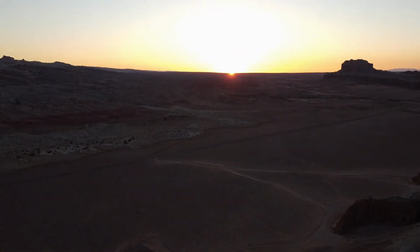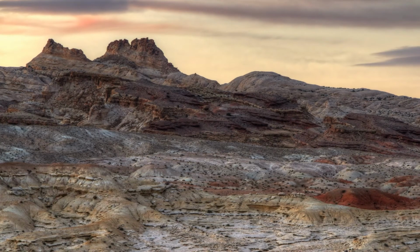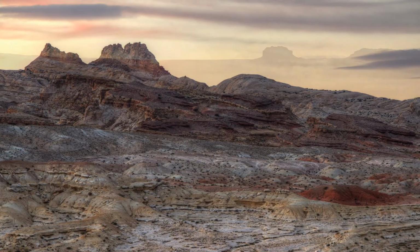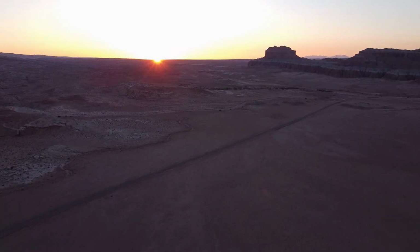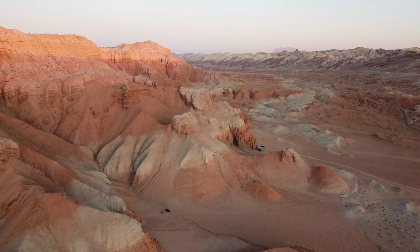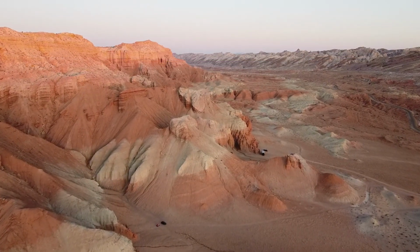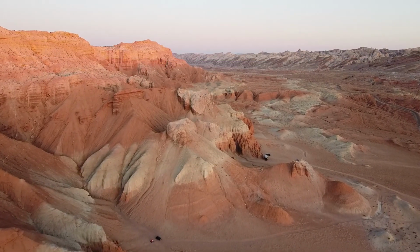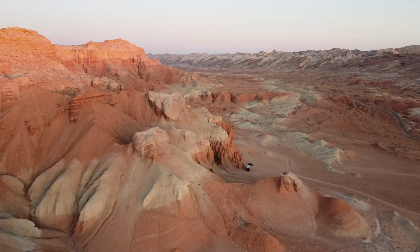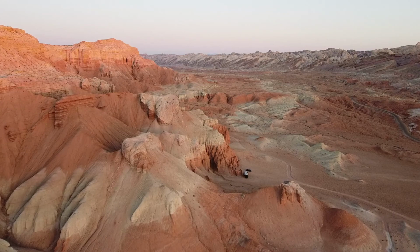I got the tent set up, grabbed my camera, and eagerly awaited the sunset, which did not disappoint. I was also able to get the drone up again, and I just love the additional perspective it provides. There are numerous campsites in this area, and they're nicely spread out so that it doesn't ever feel crowded.